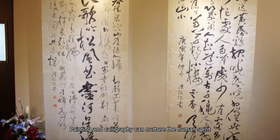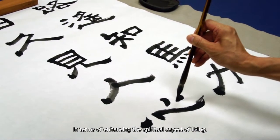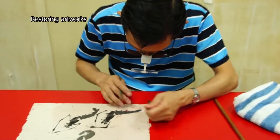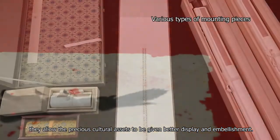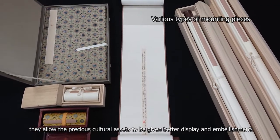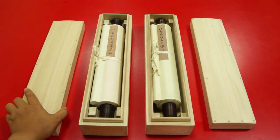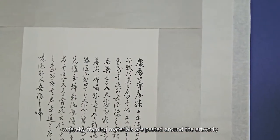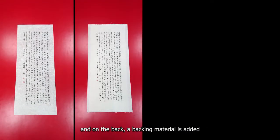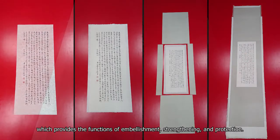Painting and calligraphy can nurture the human spirit and possess important aesthetic functions in terms of enhancing the spiritual aspect of living. As for mounting and restoring techniques, they allow the precious cultural assets to be given better display and embellishment. The preservation also extends the lifetime of artworks. Mounting of painting and calligraphy is a decorative art whereby framing materials are pasted around the artwork, and on the back, a backing material is added, which provides the functions of embellishment, strengthening, and protection.